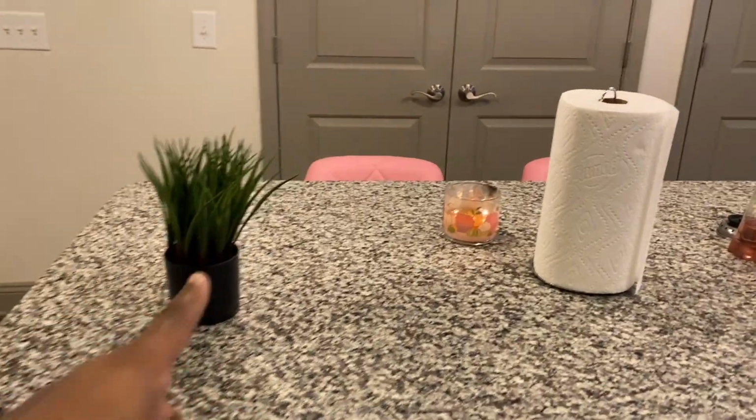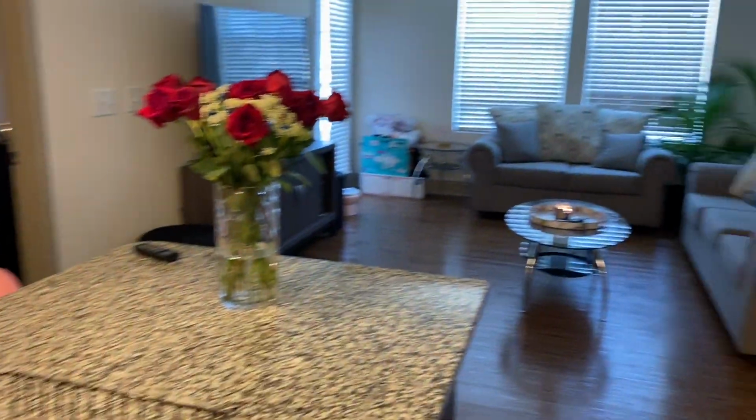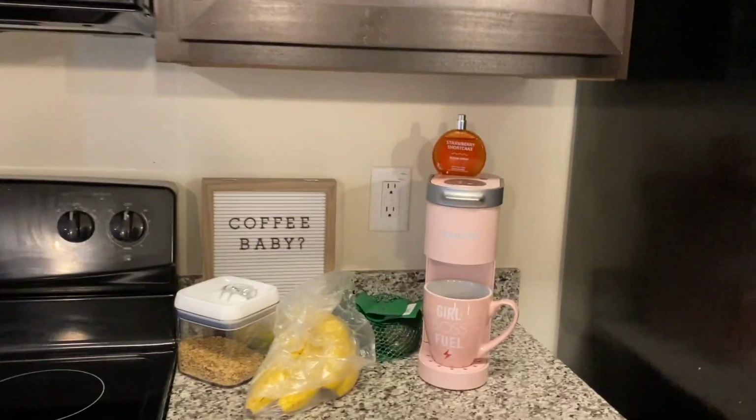I love my island. This is really what sold me on the apartment, is my island. And that little plant, I got that from Target for like $5, I think. And my flowers from my friend. So this is just the cabinet space I have. I actually have some more that is underneath the island. Don't mind all that bread.